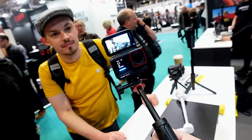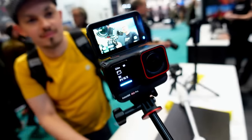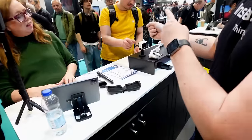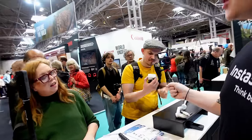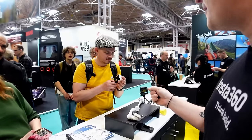Zoom in on my screen as well. Lovely, thank you. Perfect. So at the minute it's on 8K. It doesn't like hand gestures in 8K. It will always push it down to 4K. But I'll just show you.